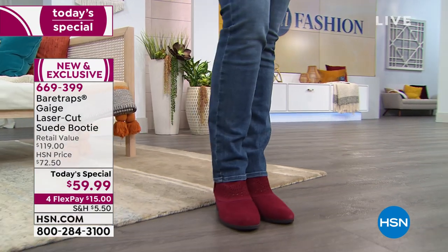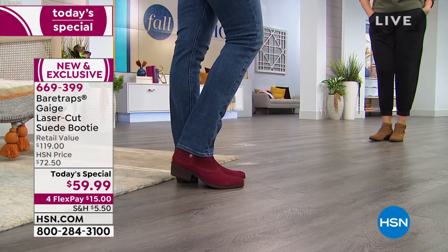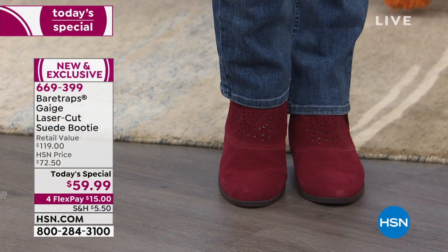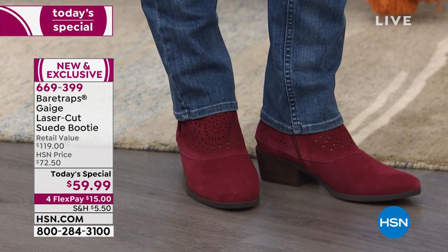I love the rubber sole on this. I think that flexibility really makes it so much easier to wear. Absolutely. And how soft it feels. It's amazing. And I think that what you said, it's so key with that rubber sole. That's what's going to give you that flexibility. And it really kind of is that shock absorption.